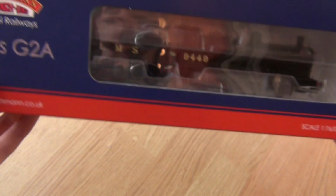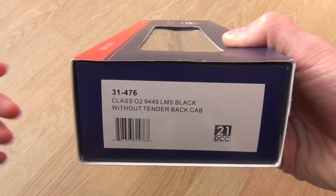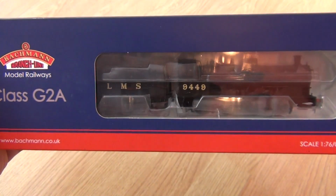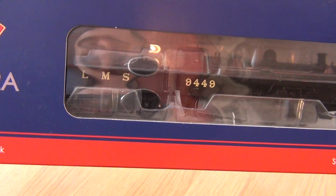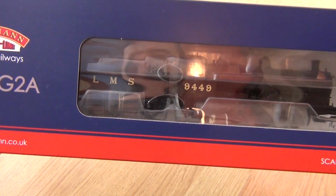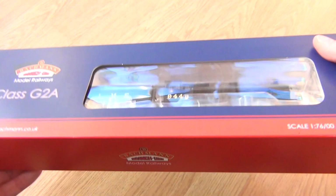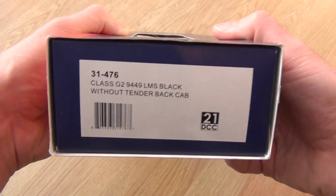LMS black, yeah, as you can see there. Again, it's where I grew up, so that's why I got one in LMS. And without tender back cab. So basically, it's not very weather friendly. The driver and fireman are going to get quite wet if the weather's pretty nasty. So, oh well, you know, it's a harsh life. You're driving a train, you can't really complain too much.